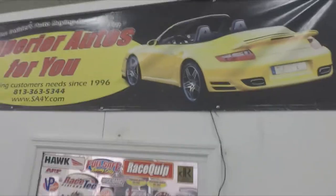We're here with the rest of the crew, getting ready for Cars and Coffee. Right now, we're at Mr. Hardy's Superior Auto. Check him out. Shout out to him, and we want to give a special thanks to him for inviting us out, as well as our friend Clint. Right now we're getting a tour of the garage. As you see, they've got some pretty special cars.